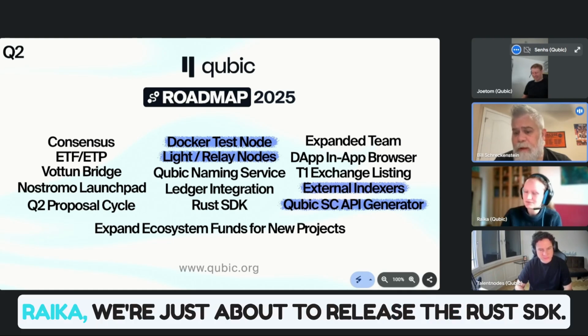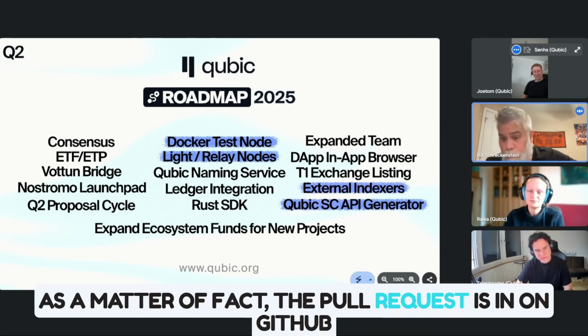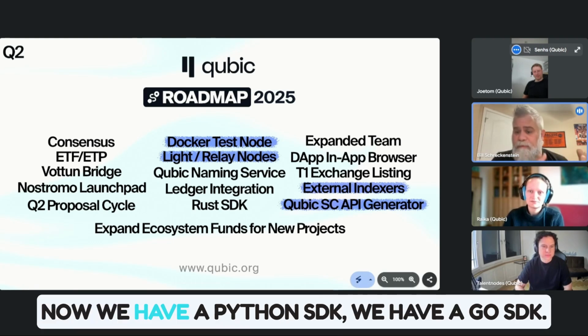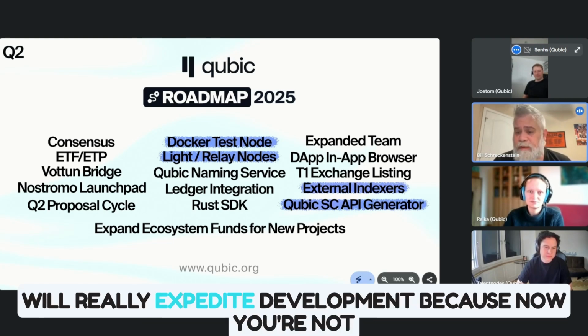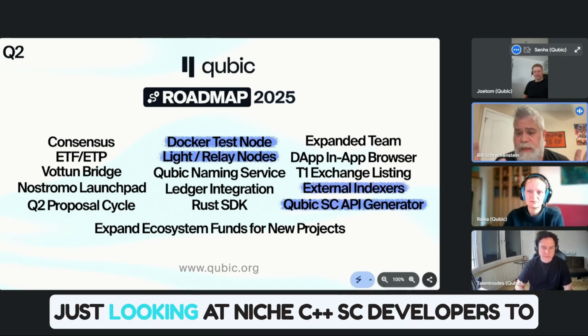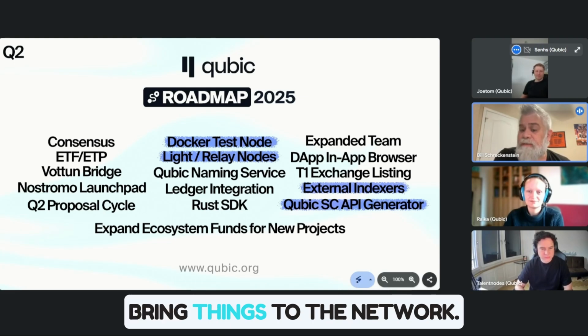That makes complete sense, Raika. We're just about to release the Rust SDK, right? That's just about done. As a matter of fact, the pull request is in on GitHub now. We have a Python SDK, we have a Go SDK. So having the ability to facilitate these different languages will really expedite development, because now you're not just looking at niche C++ SC developers to bring things to the network.